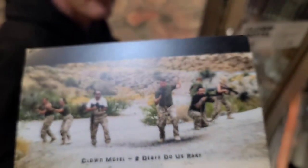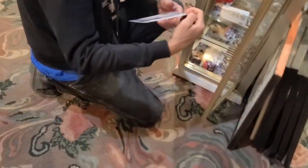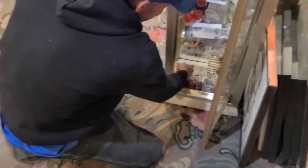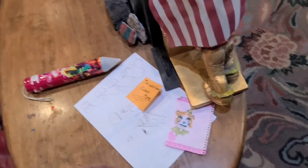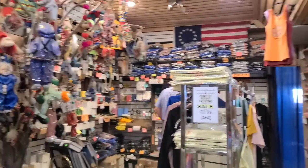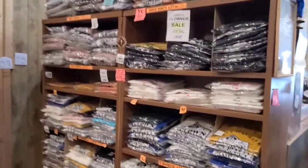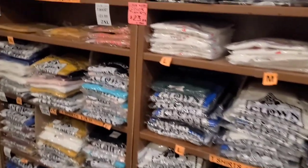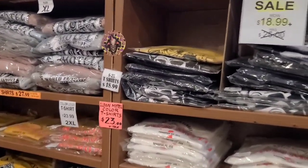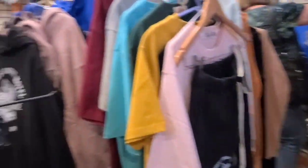Now flip it over. Hey, Clown Motel. Okay. And, oh, that's the whole cast? Yep. Oh, how about that? They used the cemetery too. Neat. Thank you very much. That will make it extra special having some input. T-shirts, sweatshirts. So cool. All right.